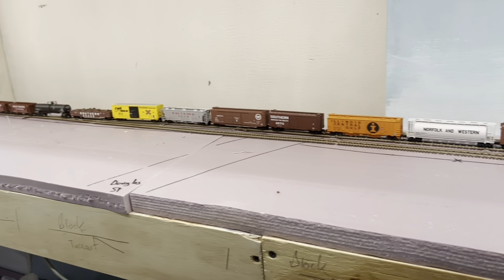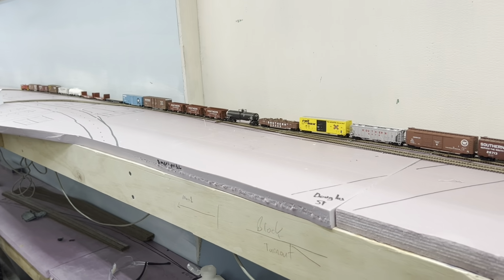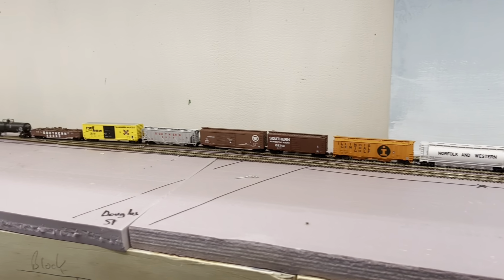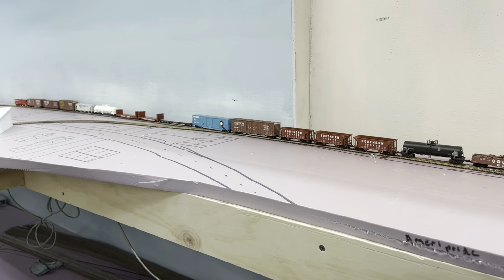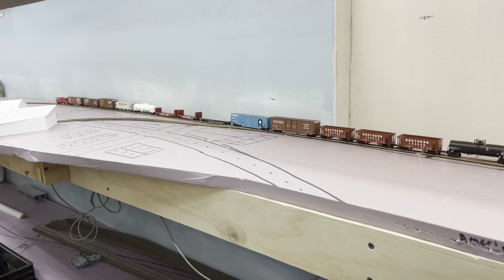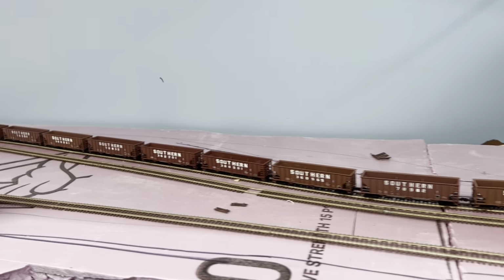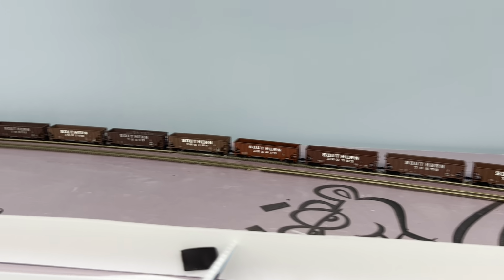This is a typical train length for the layout. I think it's just 21 or 22 cars. There's some shorter ones in there, so I think I had 1 or 2. But 3 locos, a caboose, and 20 cars is the set train length. You have the empty coal train sitting here on that 3rd track over there, and that's what that track was pretty much left there for.